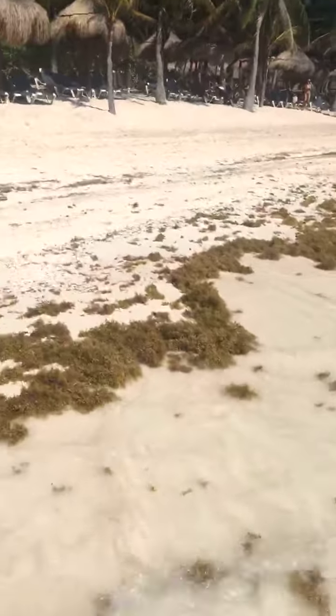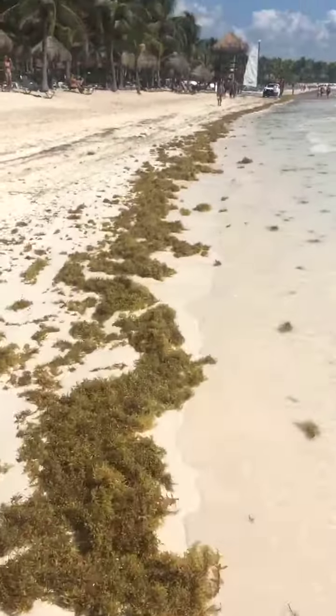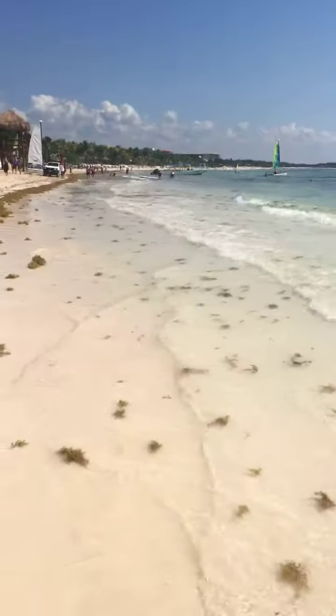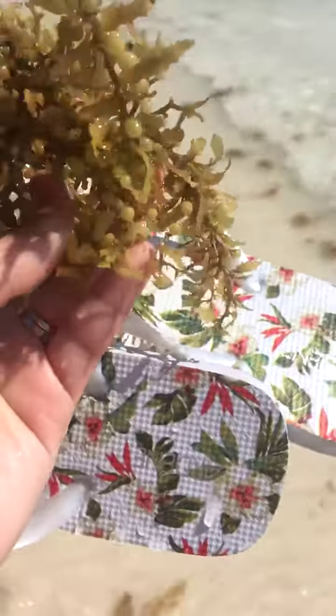So yeah, the seaweed situation, well, you can see it with your own eyes. This is the seaweed. But at our beach there, the TRS, farther along, they take it off a lot more. That is not a big deal. If you look at it, this is the seaweed. It's not that bad.